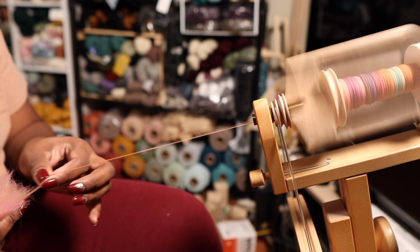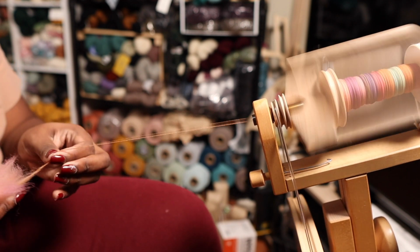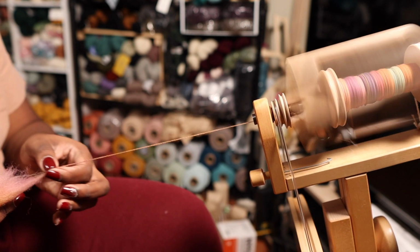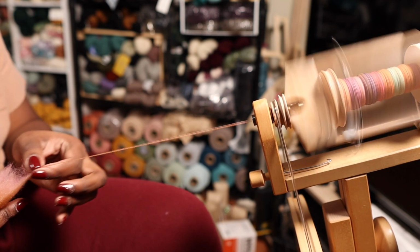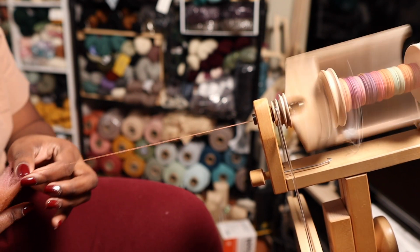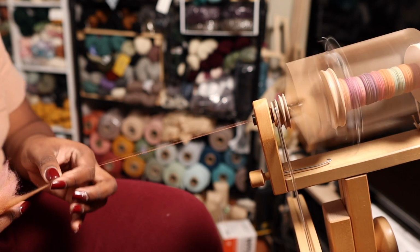And when you ply on that thing, you can just go. You set it at top speed and then you just go, because normally when you ply, you want to make sure you build up a certain amount of twist in your plied yarn. So I ply, I treadle, and then put the yarn on the bobbin. But with the e-spinner, I don't have to do that because it's just so fast. So I can speed through plying.